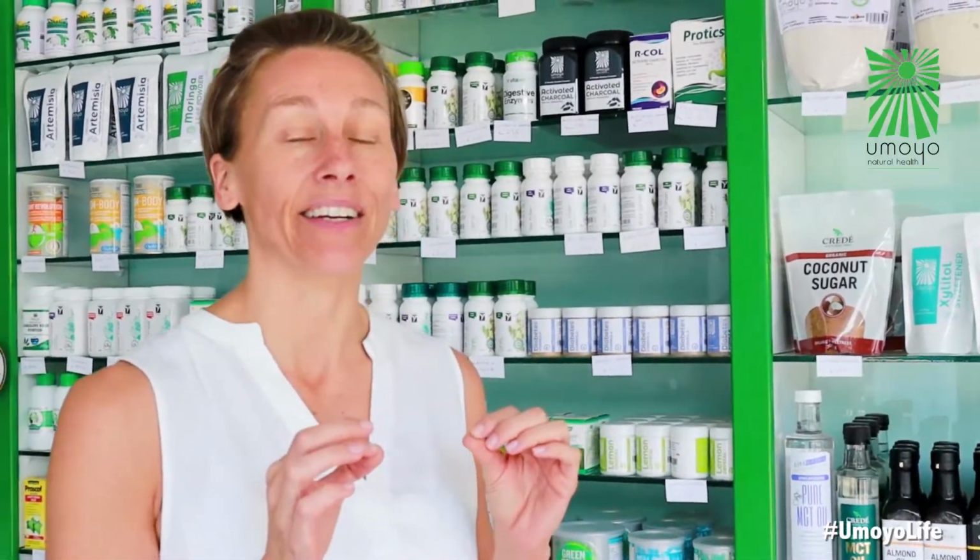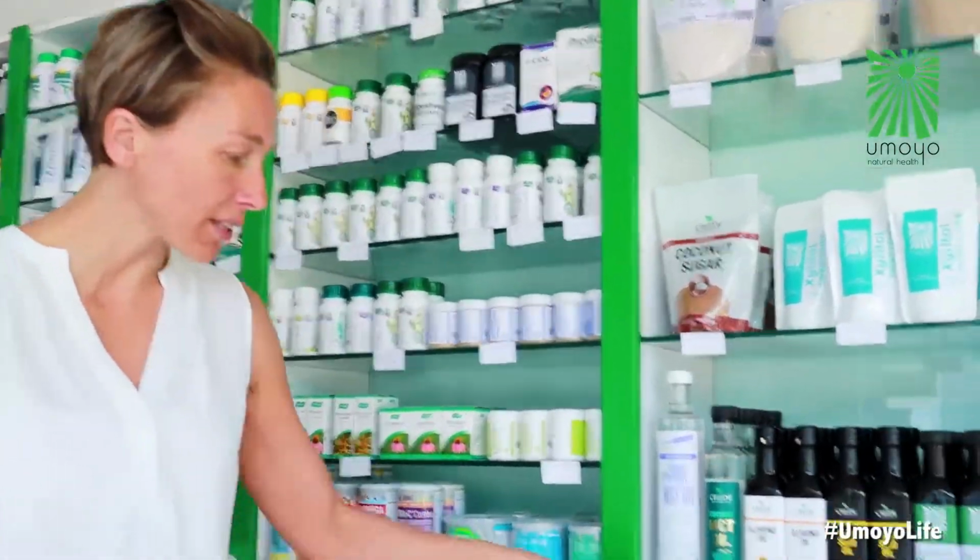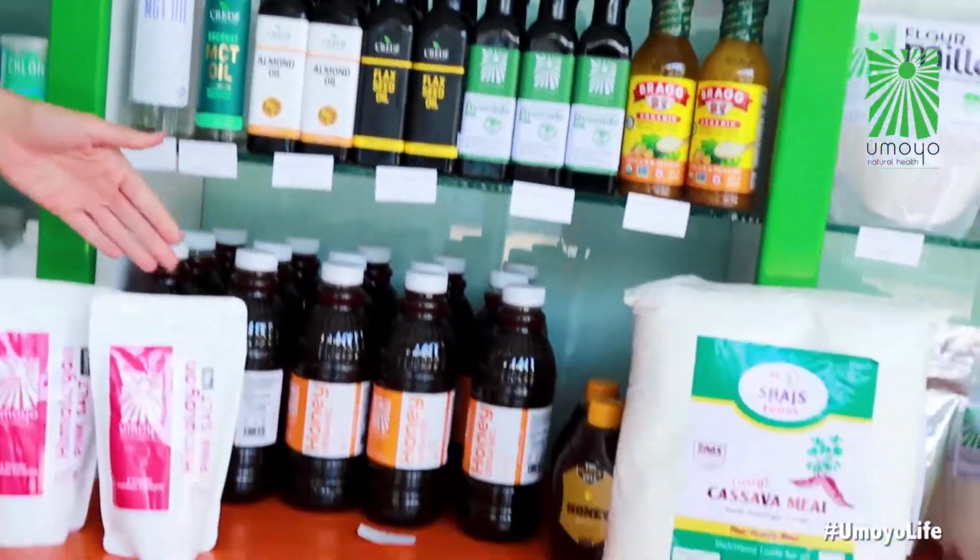So normal table salt is essentially just sodium chloride. They've harvested salt and they've stripped all the other minerals that might have been in there naturally. They've taken that out to concentrate the sodium chloride. And a lot of times they also bleach it to get that really, really white color. And then very often actually, they add anti-caking or anti-clumping agents so that the salt doesn't stick together, especially in hotter climates. So the Himalayan salt, on the other hand, is a completely natural salt.